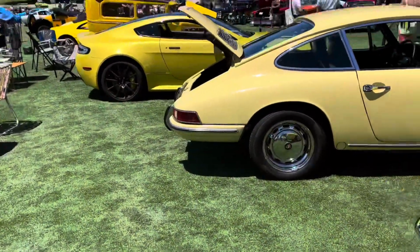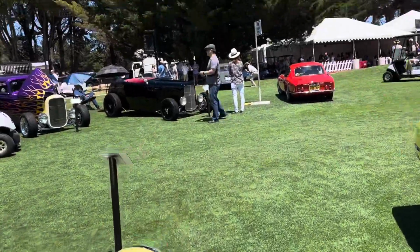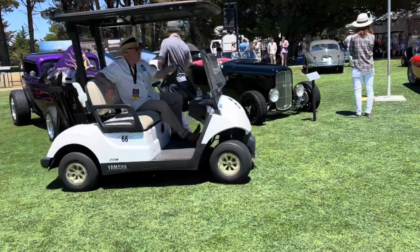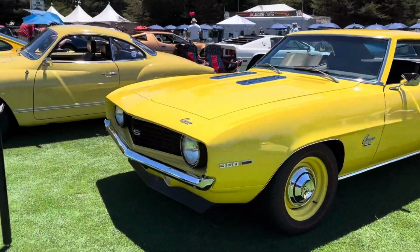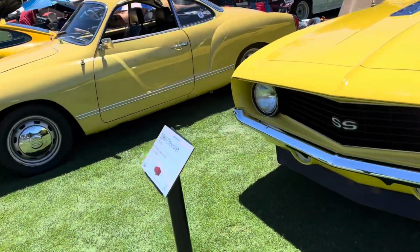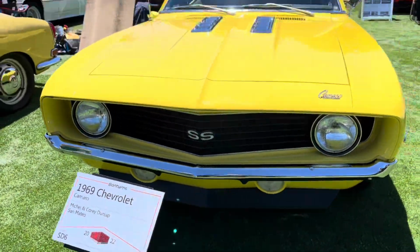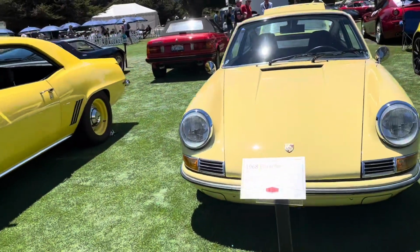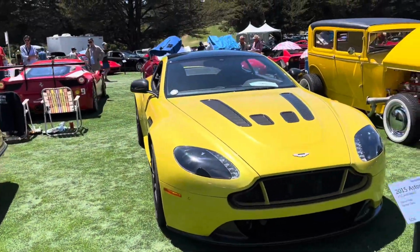Nice Porsche. Nice Aston Martin over here. Wow, a '32. Low. Dumped and chopped. Look at that. This is what got me into cars. As I tell you guys every time, local San Mateo guy. Yeah, that's nice. '68 Vantage.